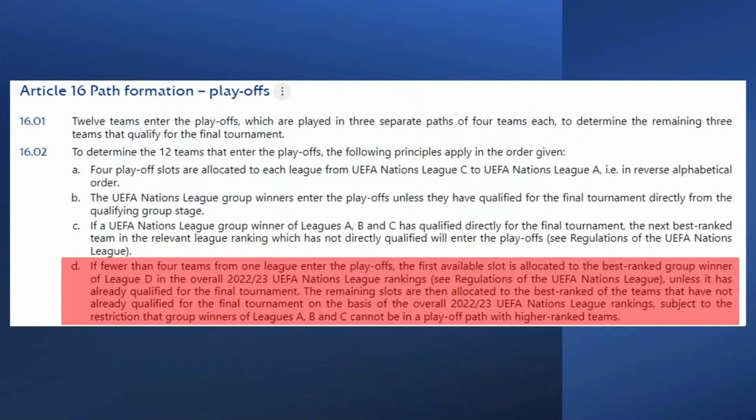But if so many of the league's teams qualified that there aren't enough to form a playoff path or to take to the playoffs, the best group winner of League D would get the spot. So there are only 2 group winners of League D, but as you can see here, the other one wouldn't get a spot. The remaining slots are then allocated to the best ranked of the teams that have not already qualified. So there's no chance of getting that if you are in League D. This means only one League D team has a chance of getting into the playoffs.